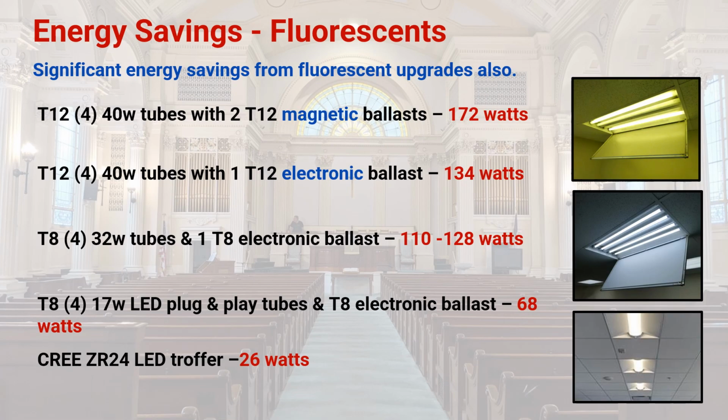So this is a comparison of the different wattage levels for the different arrangements of fluorescent fixtures. The older fixtures, the original arrangement, 4 T12 tubes with 2 magnetic ballasts, used about 172 watts. Changing to an electronic ballast and putting in the T8 tubes brings that down to about 110 to 128 watts, depending on the ballast factor. Most ballasts, you want an N, or normal ballast factor, so you're in the middle of that range. If you put in an electronic ballast and 4 LED tubes, that brings that down to about 68 watts. And a new LED Troffer can be as low as 26 watts, usually 26 to 35 watts. So you can take these numbers and see which financial arrangement works out best for you.